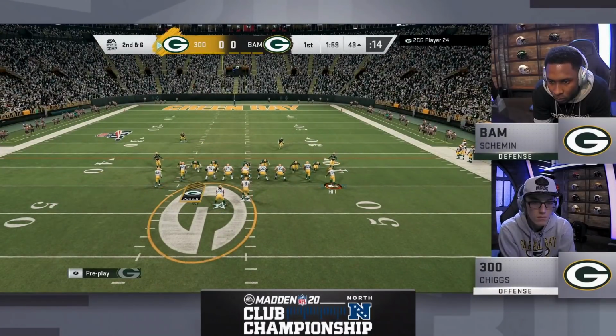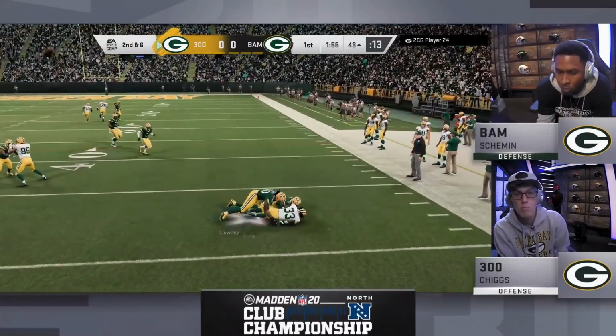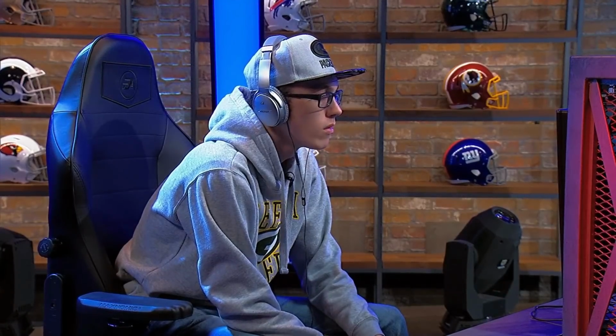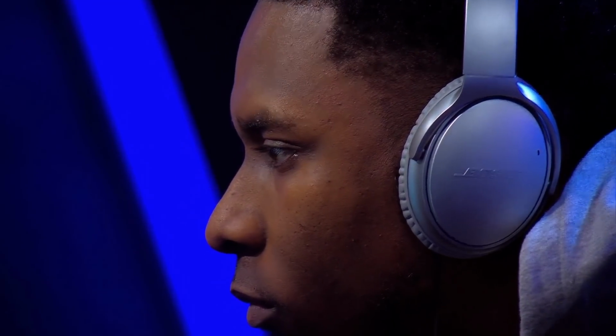Yeah, I mean, I'm sure there's a little added pressure. Both these guys are experienced players, though. I don't know how much pressure they will have compared to a newer player on the scene, but it definitely adds a little pressure when you're playing for the Packers Club Championship and all the money on the line, so for sure. Well, and how about that defensive play by Schemin?